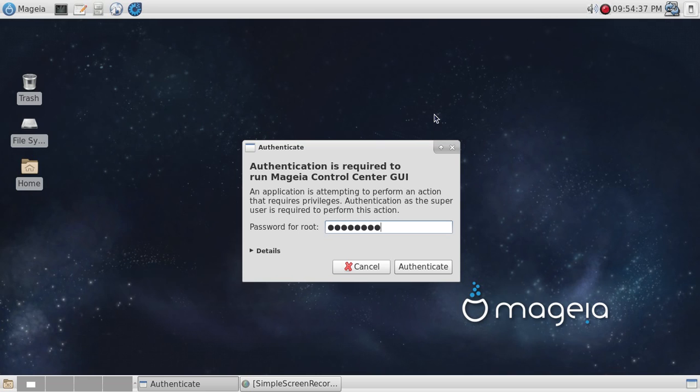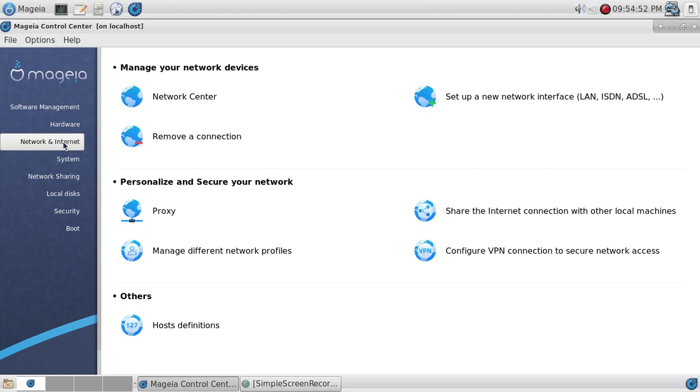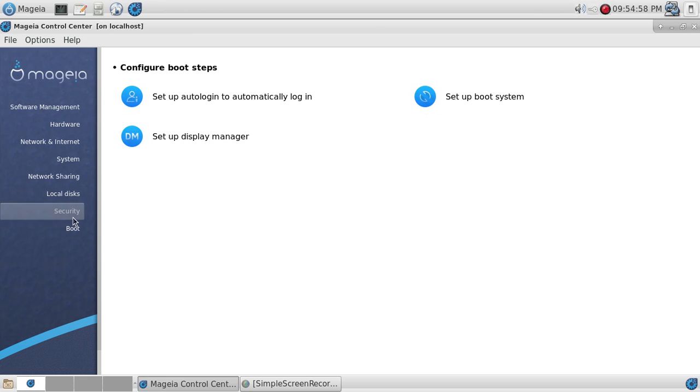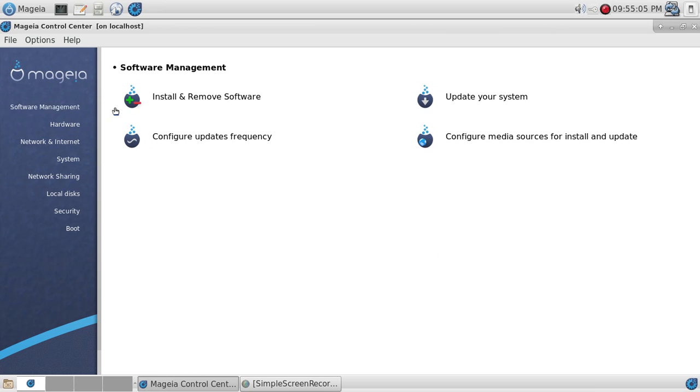So let's do that. I've got two trains of thought here. One is job well done with the Control Center. As I bounce through, it felt similar to, I'm going to say, YaST, which you'll find in OpenSUSE. Categorized, so you've got software management, install and remove software, update the system, and I went in to see if there were updates. I always do that first when I'm trying out a distribution. There were none. Configure update frequency, and then you can configure your media sources for install and update.